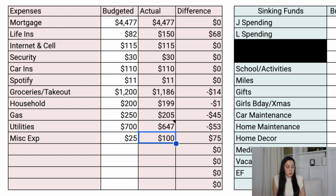And then for miscellaneous, we had only budgeted $25 and we spent $100. This is very unusual for us.